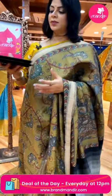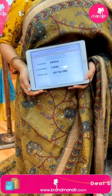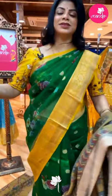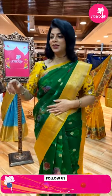Pricing and details, 7920. CF914 is the code. Yes, it's a tassa, ma'am. Pure tassa silk sari. Stripes wala sari. Sai Kalyani, ma'am. Next sari.